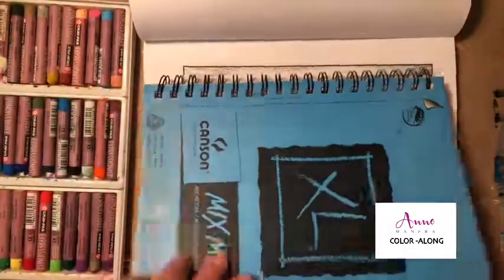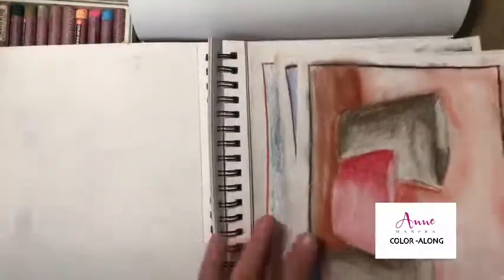So this is how this book came to be. I don't know if this is the right sketchbook or not, but here are the drawings from, I don't know if this is the first one or the second one.